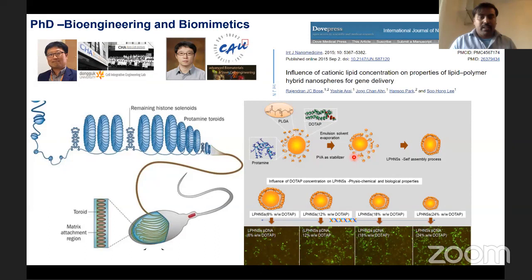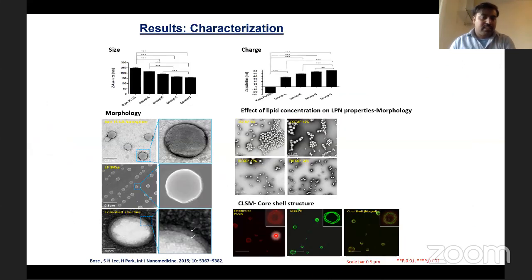So by that way, we can pack the DNA on the surface of the nanoparticle, and we can deliver this DNA to the cells. This is a preliminary investigation. So I have a plan to further continue this work, but not with the DOTAP, with different lipids. And a lot of companies are also currently working on this area. And we did these investigations.